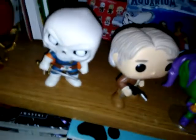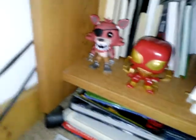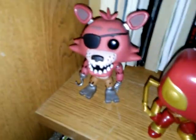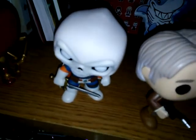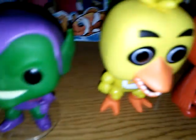Oh, and these are my favorite Funko Pops. It's from favorite to least favorite. Foxy, Iron Spider, Tasky, Han Solo, Green Goblin, Chica, and Stingray. And there's some stuff in books. Silver Eyes, still my favorite book. Nothing's ever gonna change that.